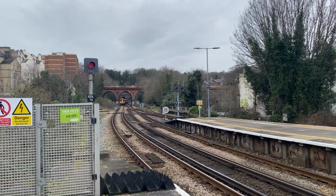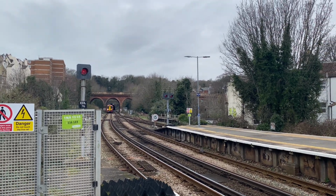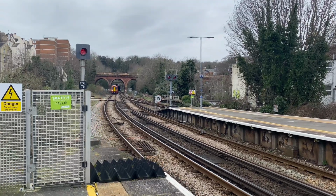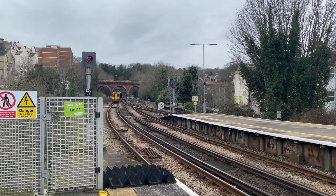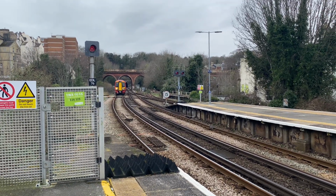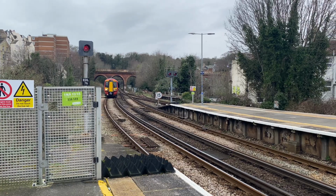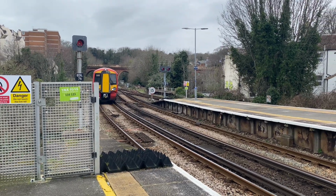Right, well, now making an unexpected move down from Brighton is a Gatwick Express Class 387 from Brighton via Eastbourne, terminating here at Hastings. Then I'll go back down to Brighton. Here we are, 387-208, terminating from Brighton.